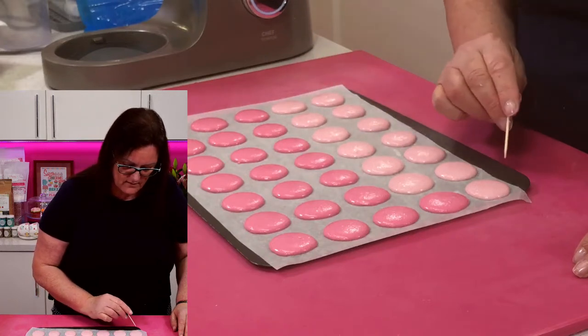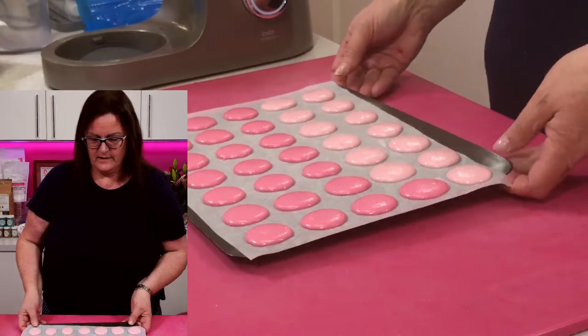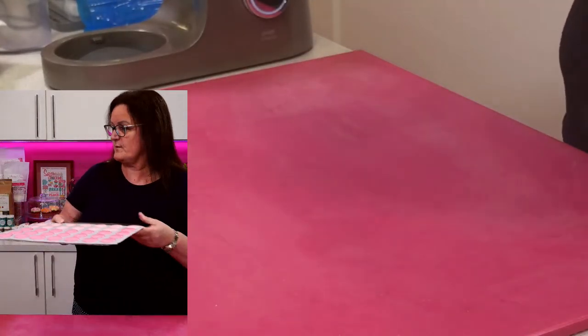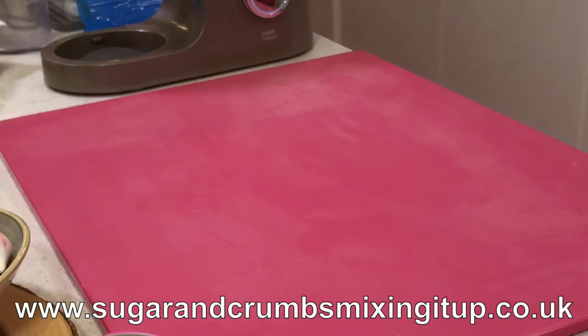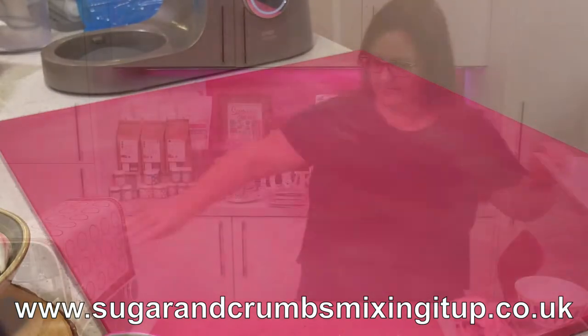So Carol's got the oven on 150 degrees C, which is gas mark 2. So let me put this to one side. The recipe is on the website. Simon, pop up the recipe website. I've just found it straight away. Take a look at that. It's brilliant. It's the first thing that comes up when you put recipes in.